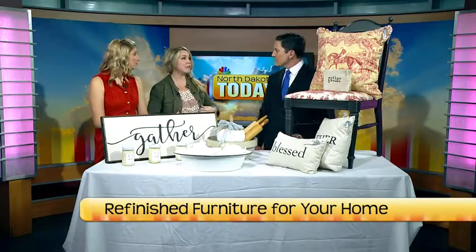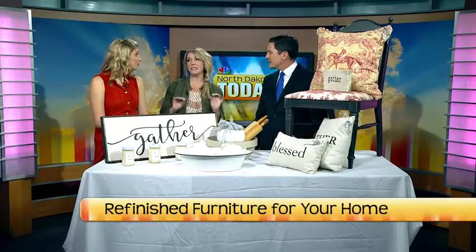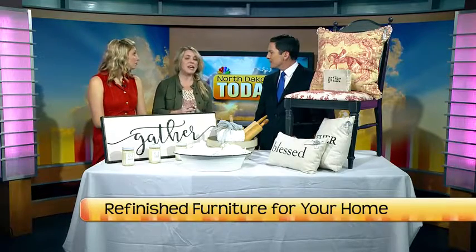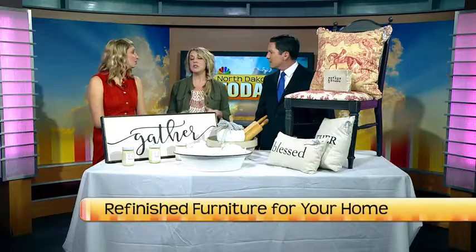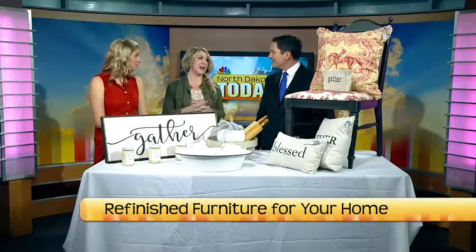So there are some shortcut ways to do things, and I'm a big fan of chalk paint, which doesn't require that sanding and priming process. But for high traffic areas, unless it's really sealed well, which is a step that people seem to skip, it doesn't always hold up very well. So you can trust that the furniture that we have done is going to last you for years, absolutely for years.